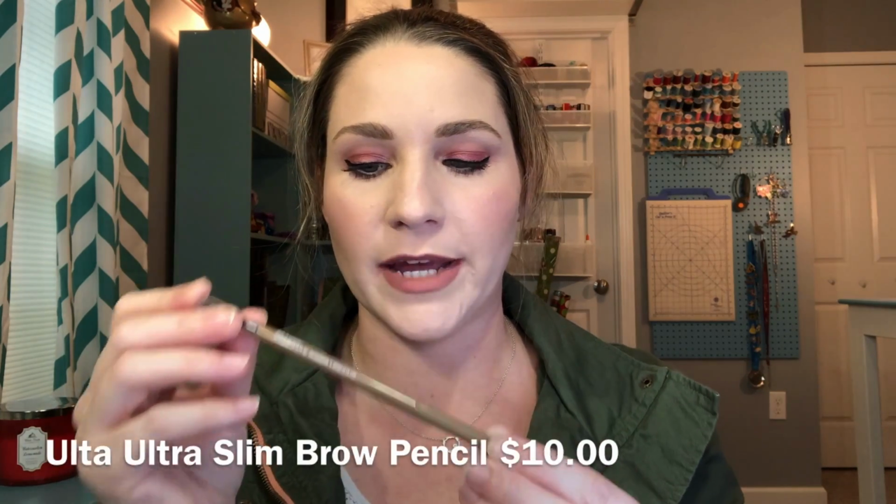Next we have the Ulta Ultra Slim Brow Pencil, and I probably should have looked at this and said Ultra Slim and just went no, because again, I'm not a fan of the very tiny, I almost want to call them leads, like brow lead. But this is just, again, a very, very small, tiny product at the end here. It does have a very small spoolie, which I appreciate. I feel like I get a lot of control with this. I got this product in taupe as well.